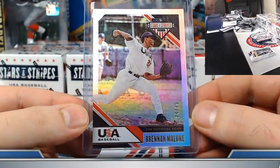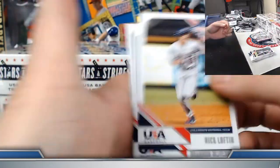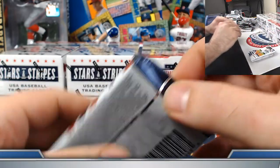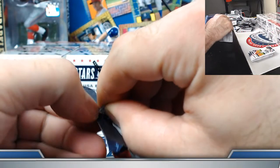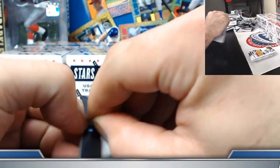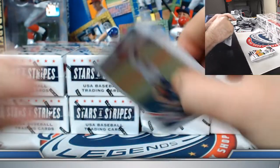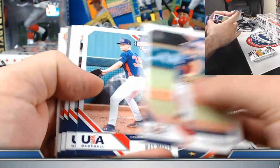All right, nice little Brennan Malone parallel out of 25. And all right, let's see what we got in this guy. A little thicker than usual. Good luck, good luck. Little jumbo action coming up.